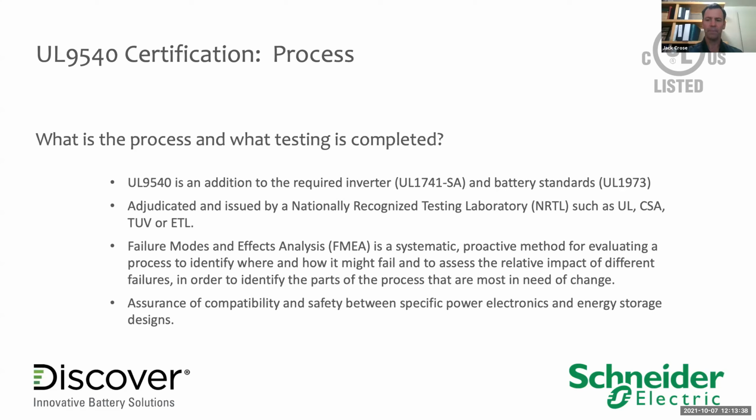That's correct. But it's basically the combinations of our batteries with Schneider XW Pros that fall within the parameters of 9540 and within the operating limits of our respective power electronics and battery.